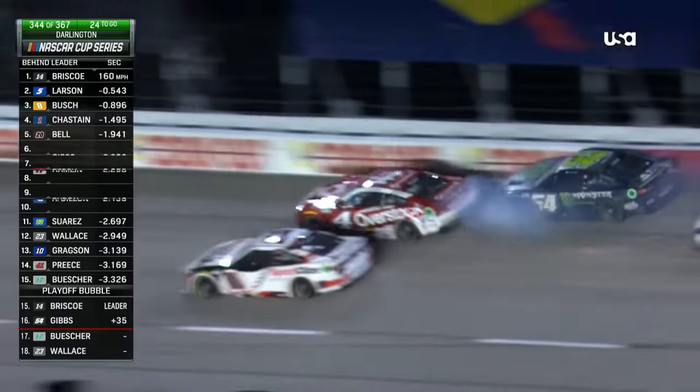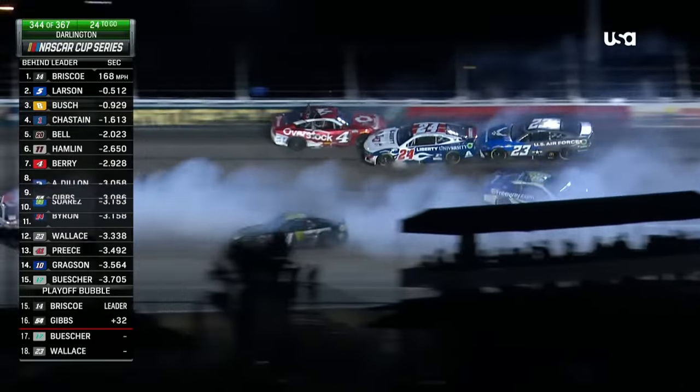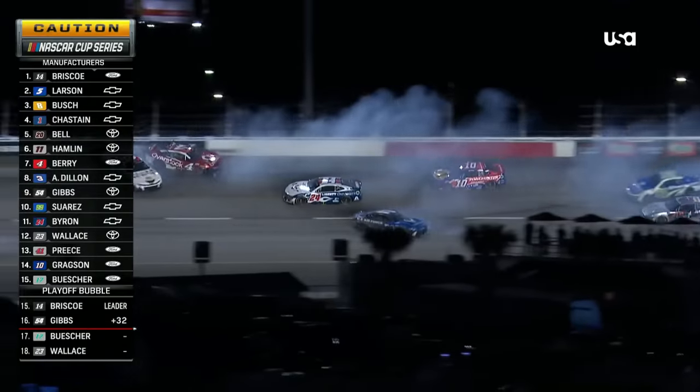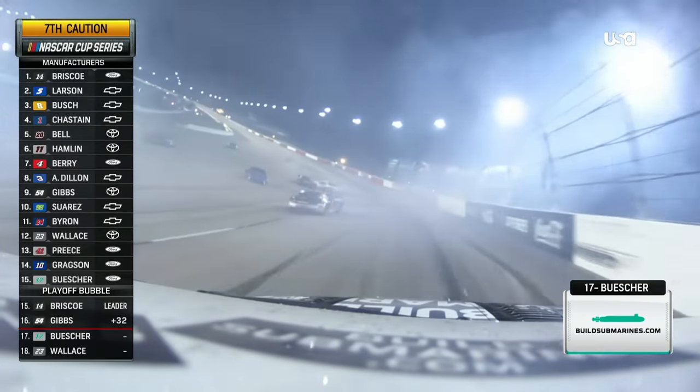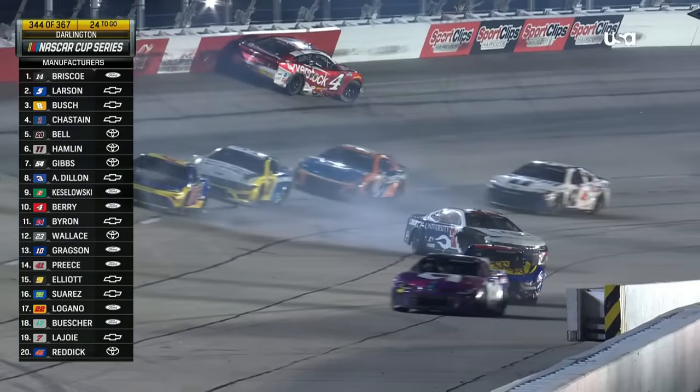Look at this, 3 wide. Wow, we got a caution. Multi-car incident. Ty Gibbs, Josh Berry, Bubba Wallace, it's over. Wallace's playoff hopes. Busch is trying to dodge the carnage. William Byron's car is torn apart.